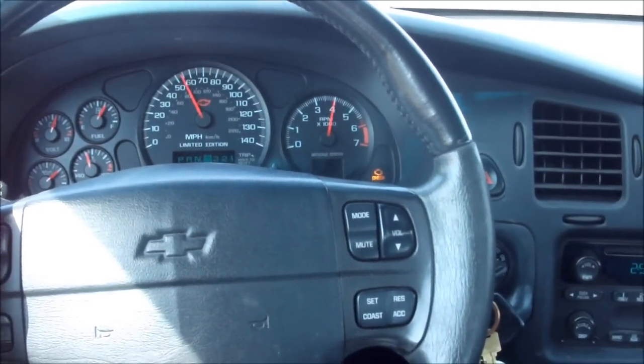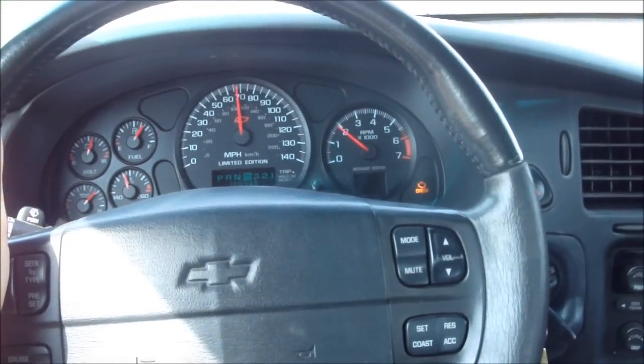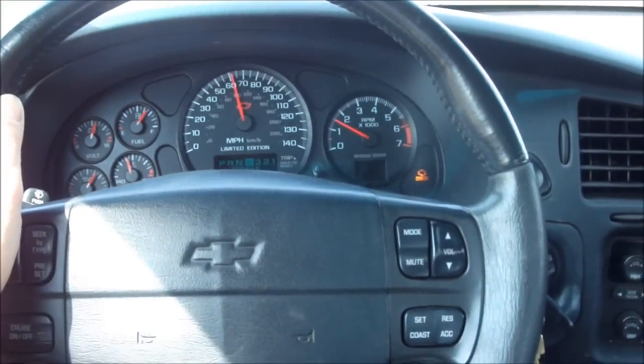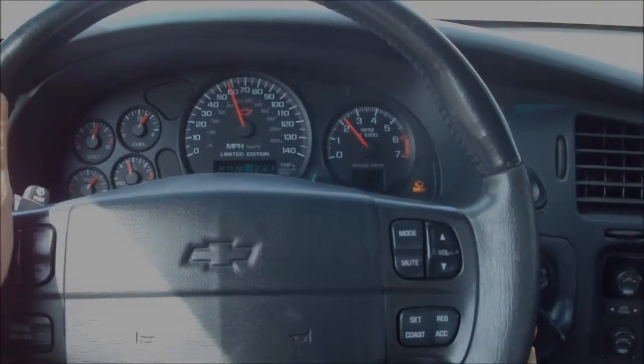Definitely made a huge difference in power. It's going right on up through the gears. It's definitely got the power back, so that verifies that we've got a bad catalytic converter. So we'll be putting a new catalytic converter on, and we'll take it for a drive afterward, erase the codes, and make sure that we got it all fixed.